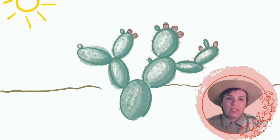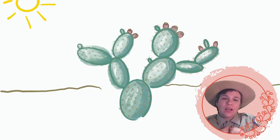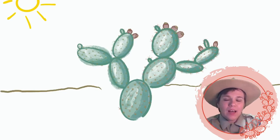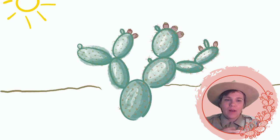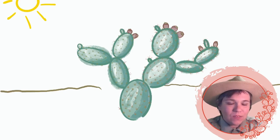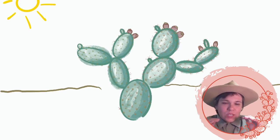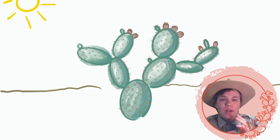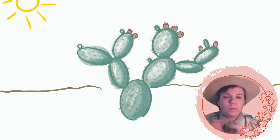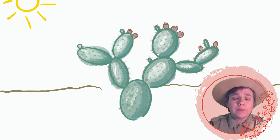Okay, once you've given your prickly pear all of its spikes, next you could give it a shadow. You can color in the area around it, make a sky, make an environment, figure out where your prickly pear is growing. Maybe it's growing somewhere with lots of rocks and you can add in lots of rocks. Maybe it's growing in an old lake bed and it's just really flat and one color. Maybe it's the morning and there's a lot of different colors in the sky, or maybe it's the middle of the day and the sky is all just blue, or maybe you're on a different planet and the sky is pink. It's completely up to you.